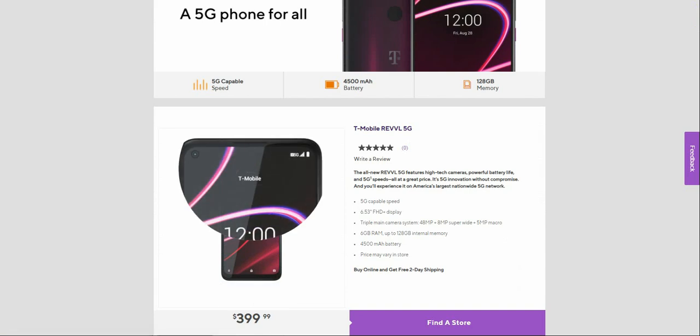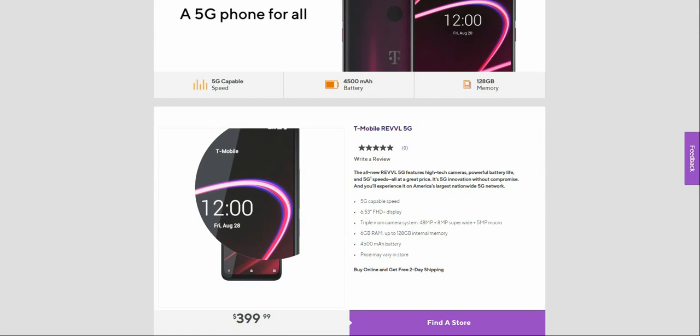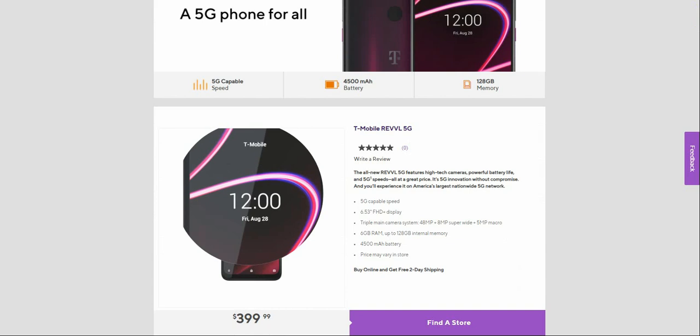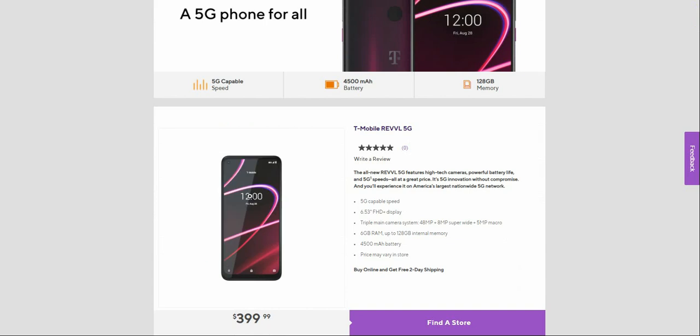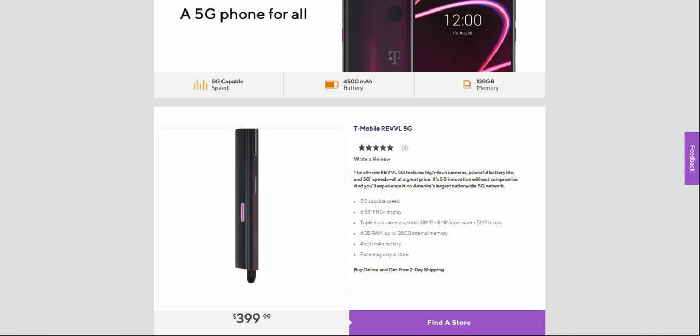You guys will have your whole phone in camera. Yeah, it's a really nice wallpaper there, pretty sweet. On the right side of the REVVL 5G, you guys have a power button. Pink power button, so that's really cool. Yeah, pretty cool.